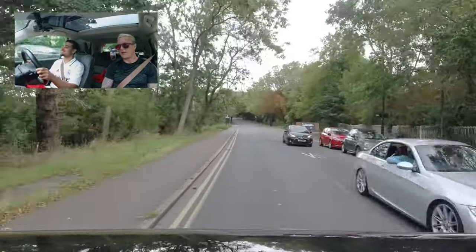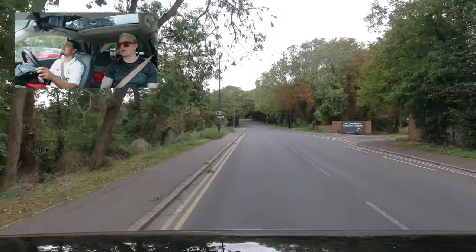Okay, so if we have a look on the left, I'd like you to pull over in a convenient place on the left.